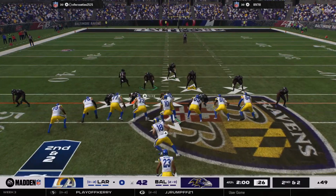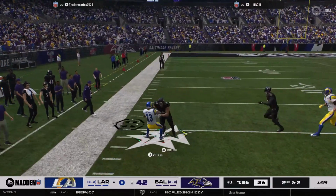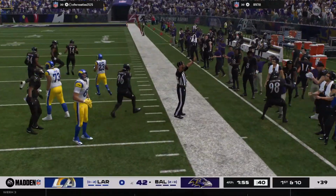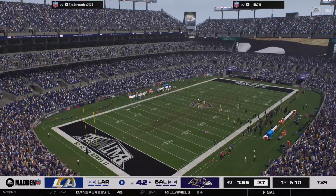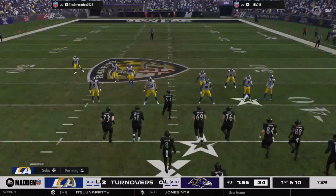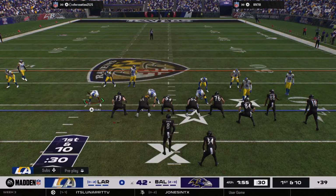Come on. Set. Hut. A handoff for Williams, running left. What a hit, and the ball's loose. And the Ravens make the recovery. Man, they had to be exhausted by that point, Brock, which makes it even more impressive that one of them somehow found the energy to force a fumble like that, finally get them off this field.